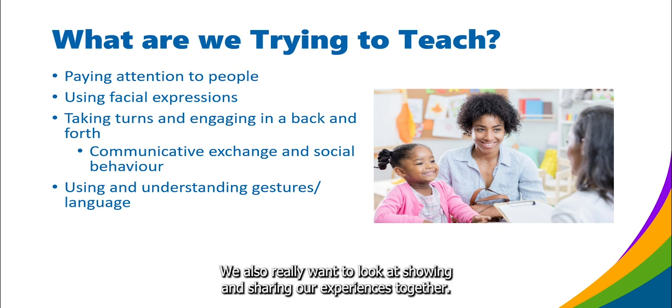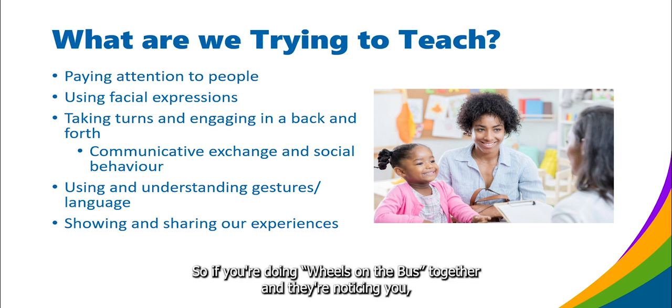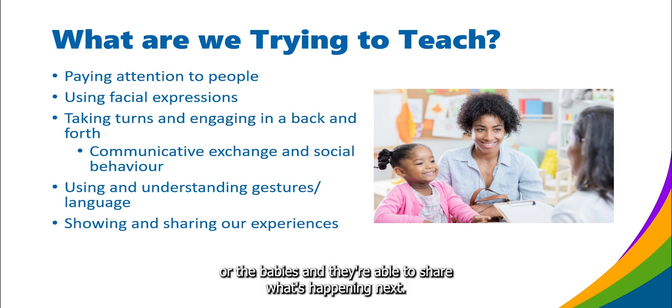We also really want to look at showing and sharing our experiences together. So the more that your child is noticing you, the more that you're participating in these social interactions, and they're noticing your gestures and your facial expressions, they're going to start to increase the ability to show and share ideas with you, such as a favorite song. So if you're doing the wheels on the bus together and they're noticing you, they're interacting with you, and then maybe their idea is to do the doors on the bus next, or the mummies or the babies, and they're able to share what's happening next.